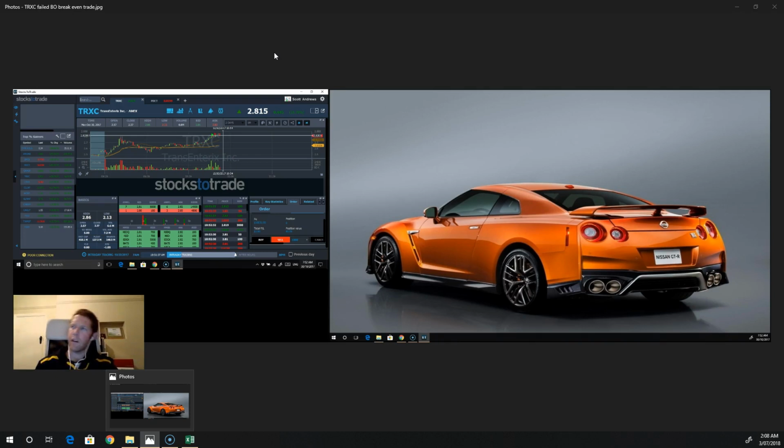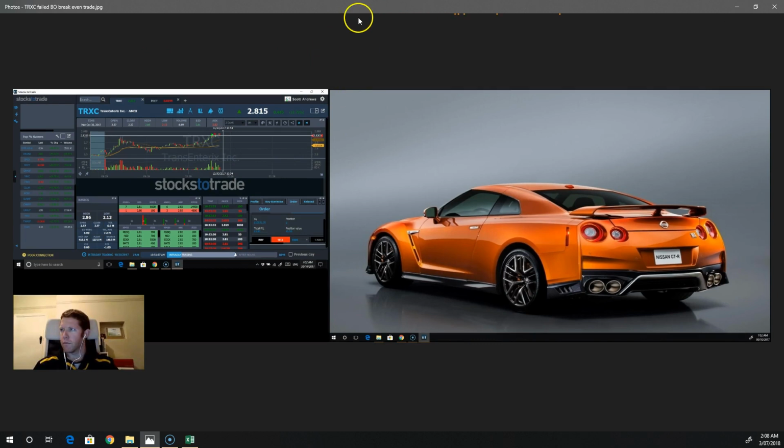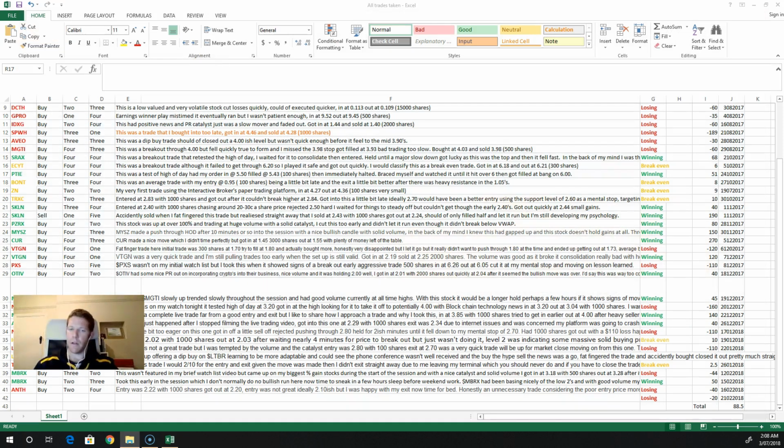So obviously Stocks to Trade is a demo platform. It's freaking out a little bit here. Close it down, I might reopen it, see if it wants to play lines.